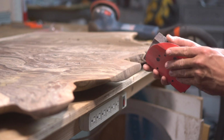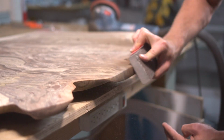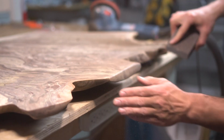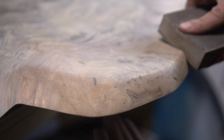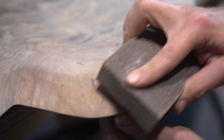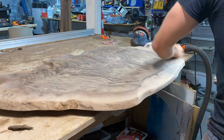When hand sanding a very uneven surface, I always suggest taking a soft sanding block as well as a piece of sandpaper, and then use the sandpaper to sand it smooth, but the sanding block really allows you to get around those really unique tight-knit corners easily and quickly.